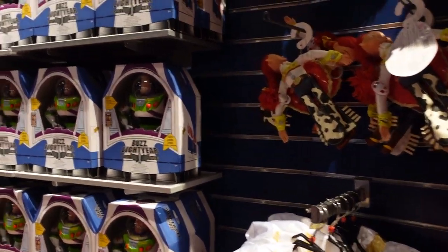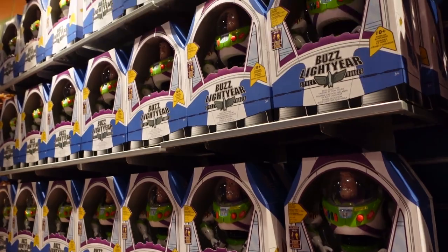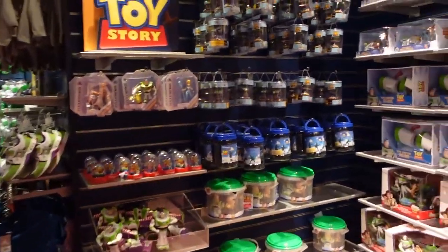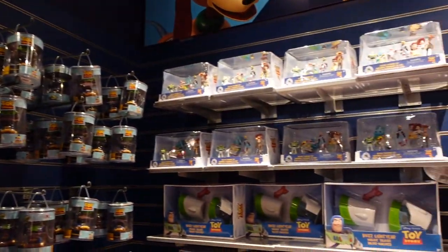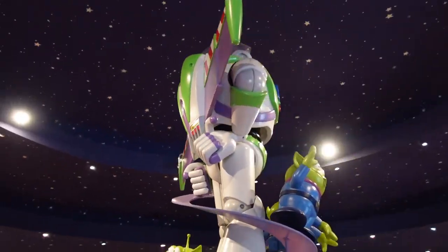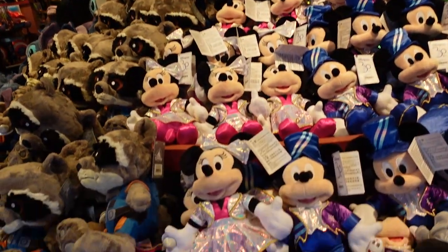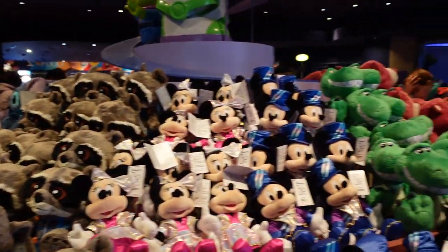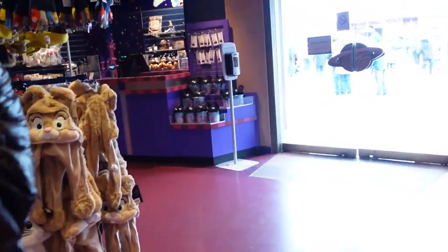Toy Story items. You can get Rex, you can get Jesse, you can get Buzz Lightyear himself. There's Woody, I think there was a Woody outfit over there as well. And some smaller figures. Buzz Lightyear is in the middle of a big plushie display. There's the 30th Mickey and Minnie. Bigfoot Rocket, I think there's a Bigfoot Stitch around there as well. Bigfoot Rex. There's some Lotso plush, who you would hope would smell like strawberries.